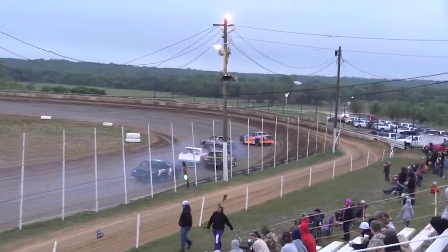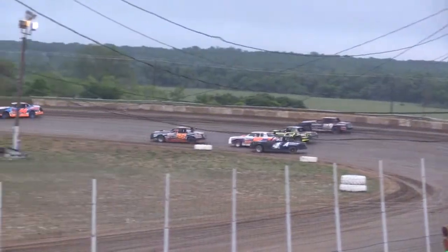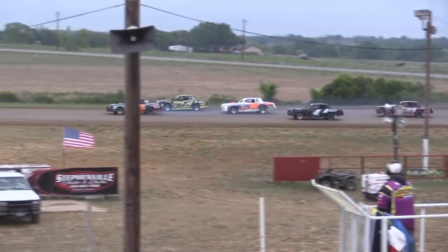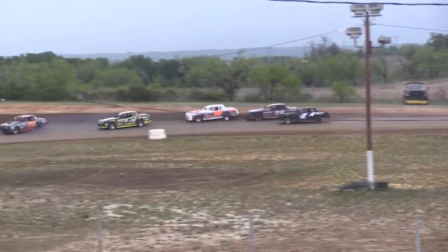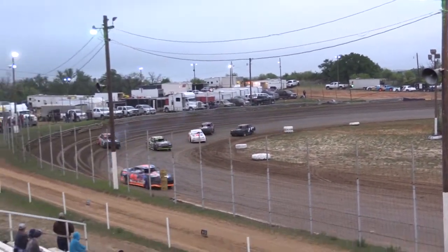And a lot of blue smoke out of the rear of the 22 machine. Justin Waringa with some serious problems. Anthony Odkin getting sideways, trying to avoid contact there. He slips all the way to the back of the field. Zach Spillman going to lead lap number 1. Justin Waringa in second spot, but not for long.